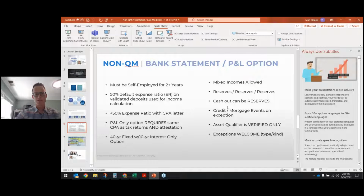These are just some of the primary guidelines. I don't want to bore you guys with all the guidelines on these things, because so many of them are obviously case-by-case, depending on the individual buyer. But one thing is they do have to be self-employed for at least 2 years. That's pretty standard across the mortgage industry with any program. They have to have a little bit of a track record at least being self-employed.